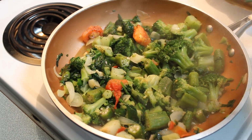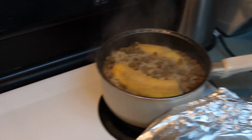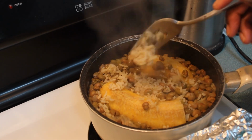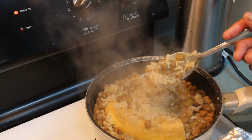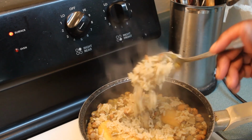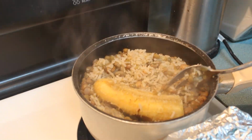So now let me check our rice. Let me see if our rice is cooked. Here is our rice. There we go, our rice is cooked. From looking at it, you can see it's cooked and nice and fluffy. It's not too soft and the grains are not hard. And this is our plantain right here.